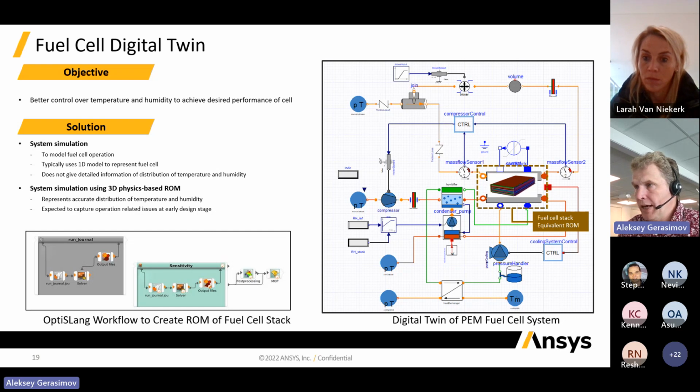So to model all of that, we need a system level approach. And for that, we use specific fuel cell libraries within Twin Builder itself, if you want to account for the system level approach to it and see how the whole system operates as well.